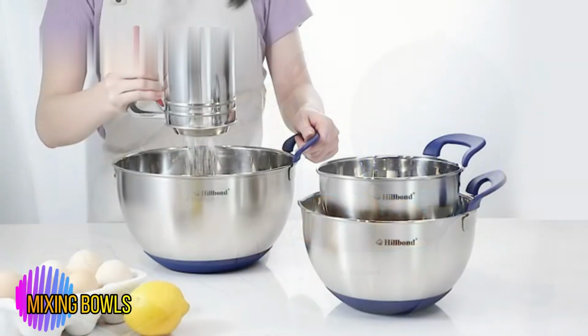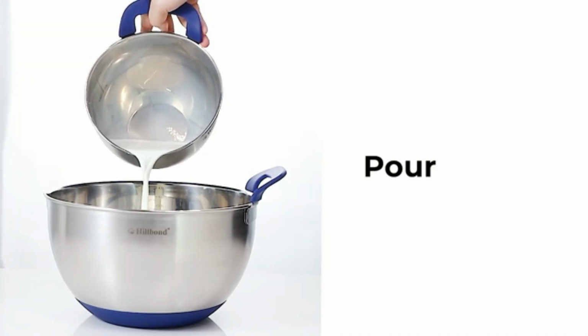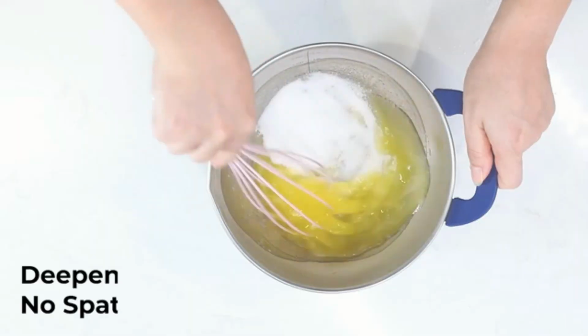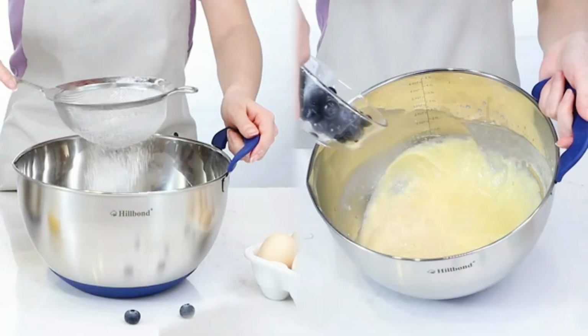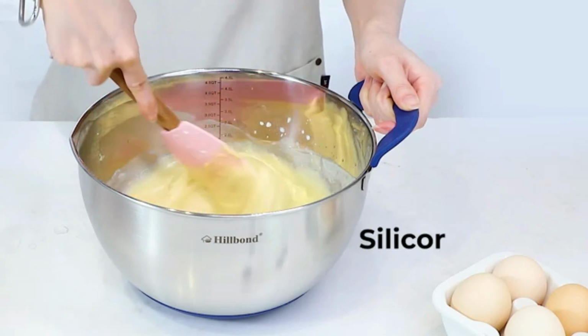Premium material. Each bowl is made of high-quality, heavy-gauge stainless steel, which is resistant and rust-proof. Umite Chef mixing bowls feature a mirror finish interior and fingerprint-proof exterior. High-quality food-grade stainless steel. You and your family can use it with peace of mind.